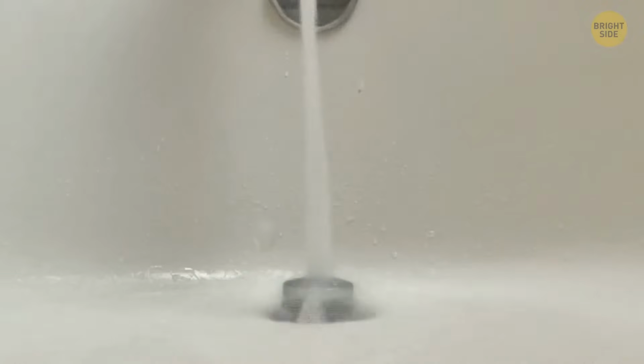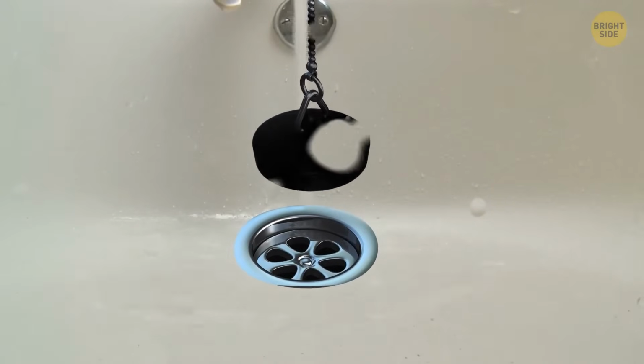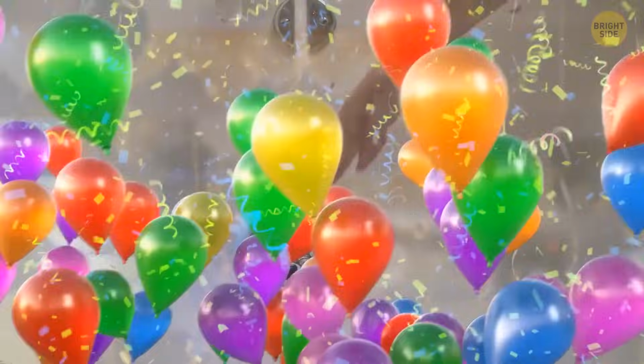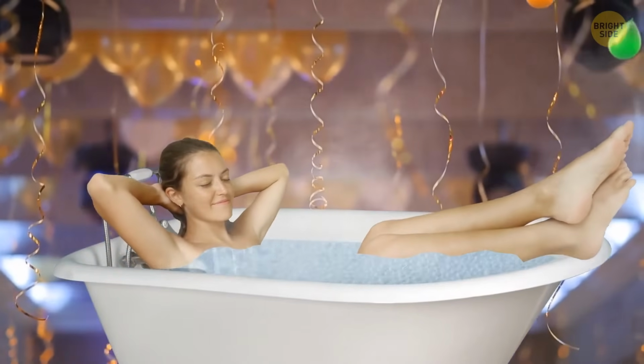Ever get home from a long day of work, excited to have a steaming hot bath? There's just one problem. Your bathtub is missing its bath plug. Don't panic, I have a solution. Dip back into your party supplies and you'll be dipping into a nice hot bath in no time.